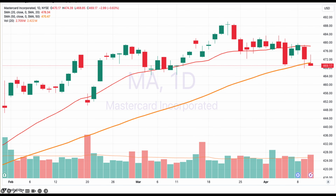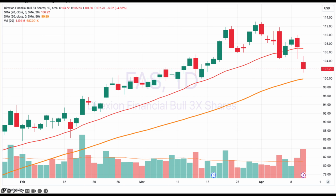Now, looking at the weaker ones, I like some of the financial stuff, especially MasterCard, which was actually underperforming. You can see it's below the 20 to 50 moving average. I don't mind taking a look at a bear call spread on this one, and we can even take a look at just directional bulls. Again, you can see that things are weakening, so some bear call spreads on this one would work as well.